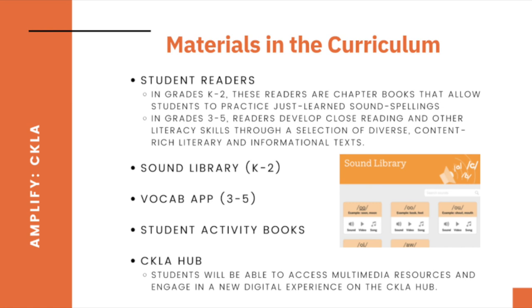This is a digital component where students can click on a little play button. There is a picture here on the side of the slide of what that looks like. So students can hear the sound that the letter or letters make. There's a little song that goes with it. There's a video that they can watch that just helps them hear that more and get that foundational skill of knowing, hey, these letters together or this letter makes this sound.